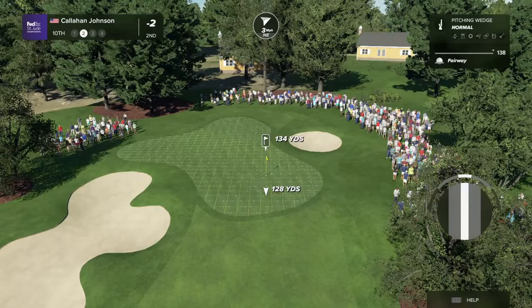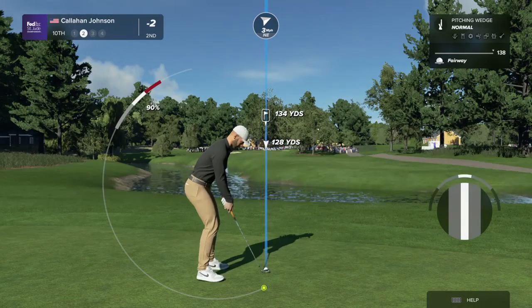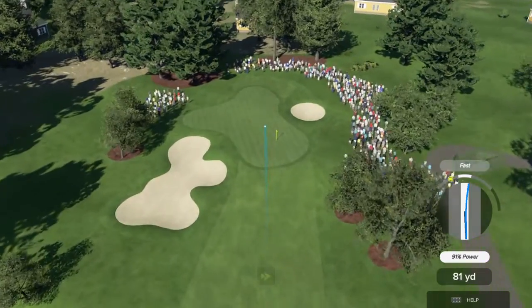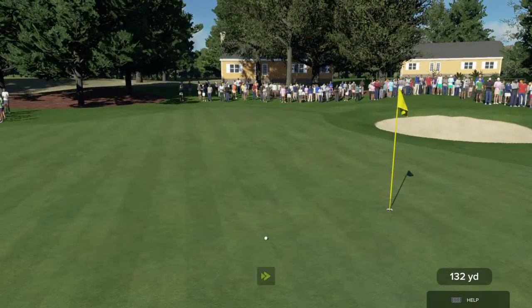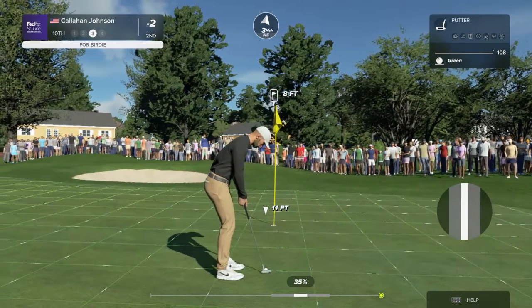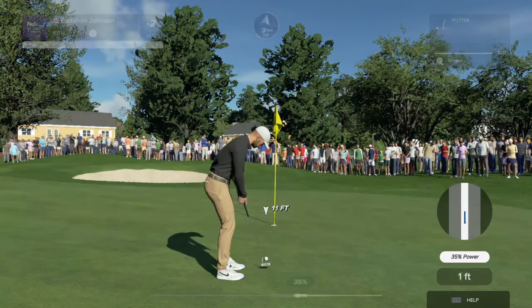Yeah, I think he's got around 135. Launched that one into space. Wow. A wonderful shot and a chance for birdie here on the 10th. And this putt to move into a tie for first.